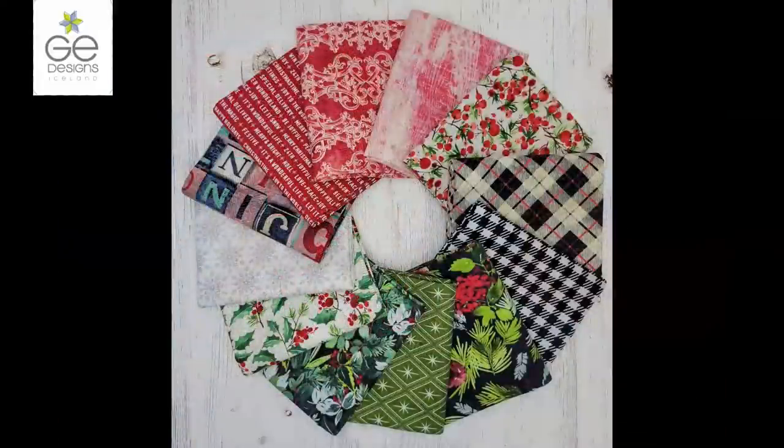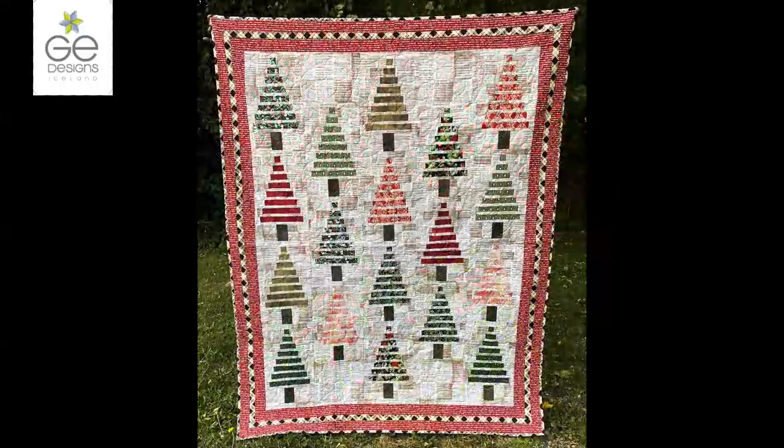All right, next up is a bundle by Tim Holtz. This is called Christmas Time. His unique style is kind of a blend between some traditional prints and then his modern grungy things too. I love the fabric. His line came out last year, and I used it for my Strippy Forest quilt last year, and I decided to do it again.